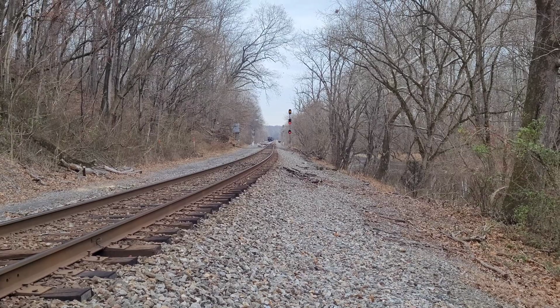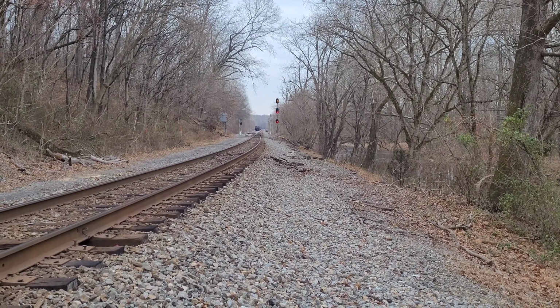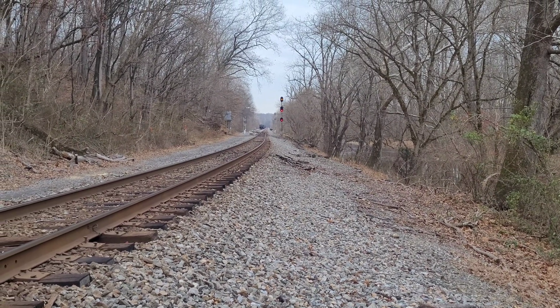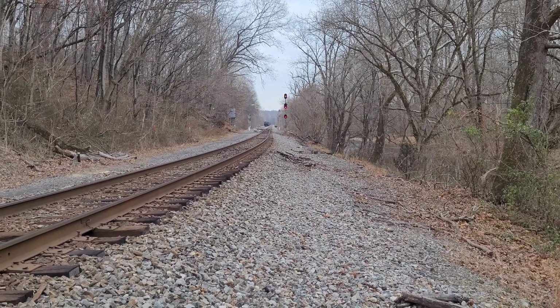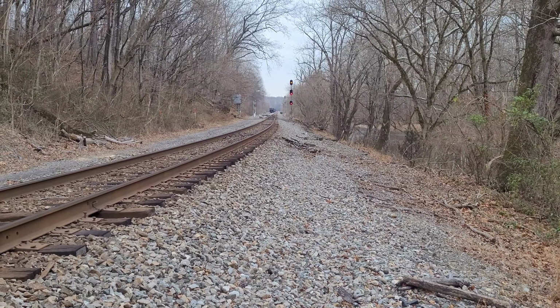Not sure if that's going to affect... I'm not sure if that's the reason why the coal train here went into the siding for 372. I doubt it, because 372 is lined up through the main. It's probably because Q372 has more priority than this coal train. But, yeah, this is pretty interesting.